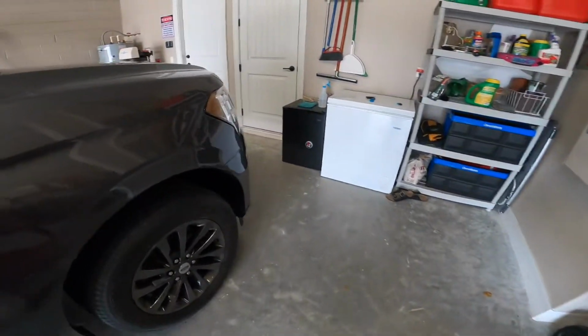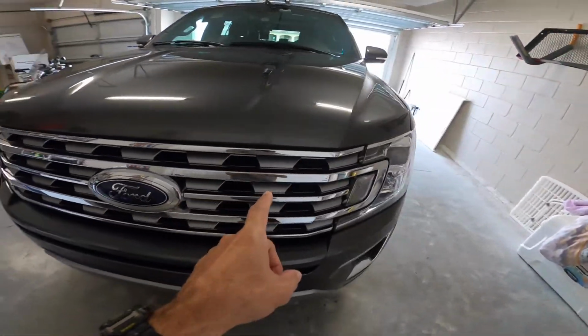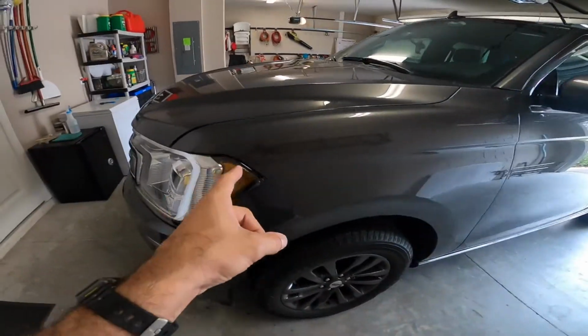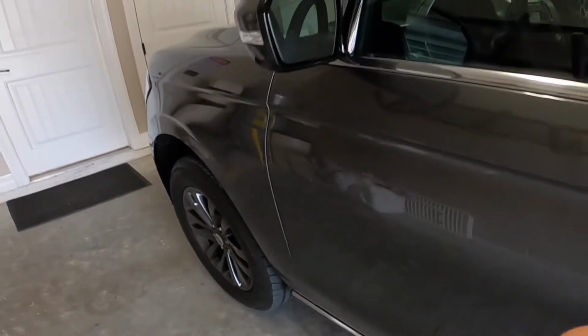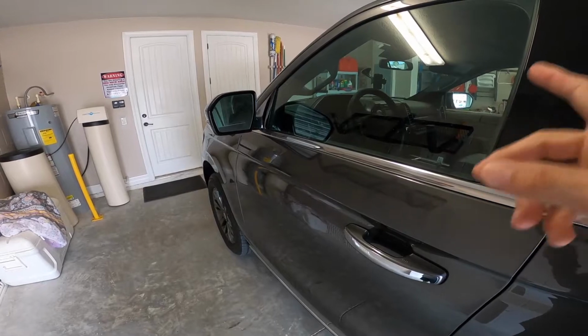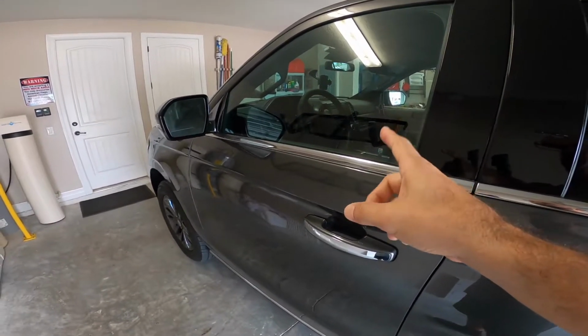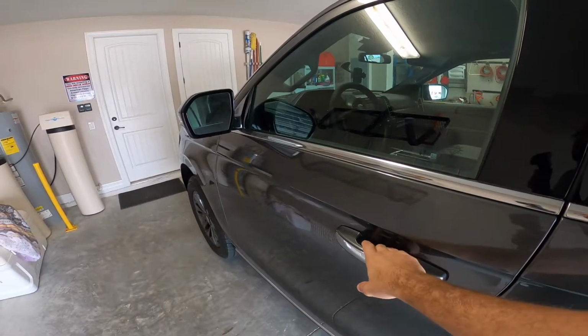Now let's take a look at the second gen EcoBoost. I just want to share with you a couple of things I like in this new engine and the options that we got for the truck. So there's one interesting feature in this truck that I think if you're going to get an Expedition, you should consider what I've got. But let me show you the engine first.